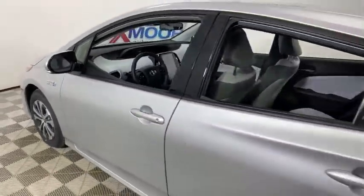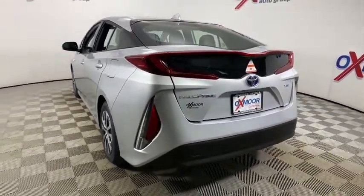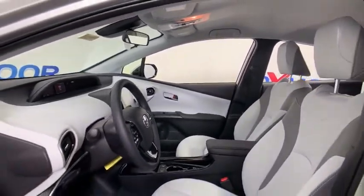A great choice today with the 2020 Toyota Prius Prime. The Toyota Prius Prime offers you all the efficiencies that you come to expect from an electric hybrid vehicle. A comfortable ride, solid handling, and a plethora of technology features are all items you'll experience when you get behind the wheel of the Prius Prime.